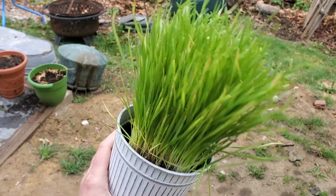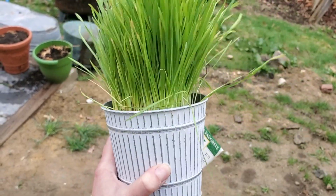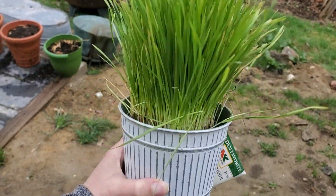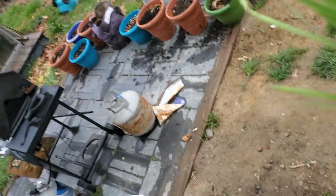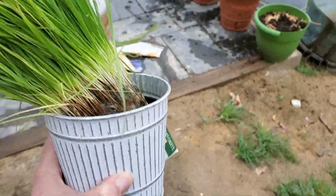I also have the cat grass that I purchased for my cat, and I'm going to get some potting soil from outside and up pot it into this cute little pot. It has a plastic pot inside, and that should make this last a little bit longer, give it a little bit more space.